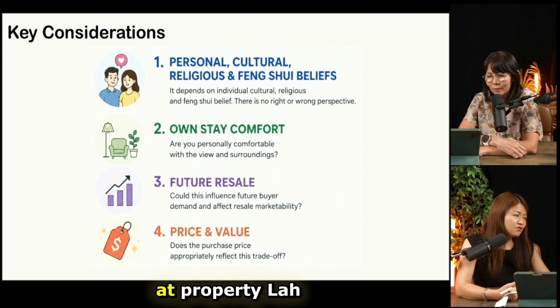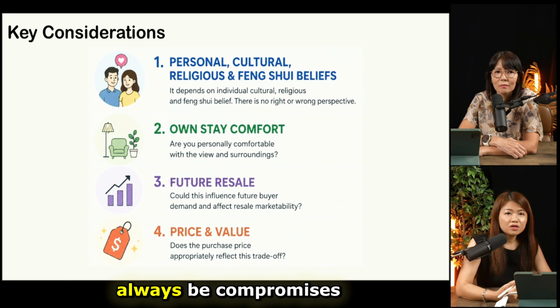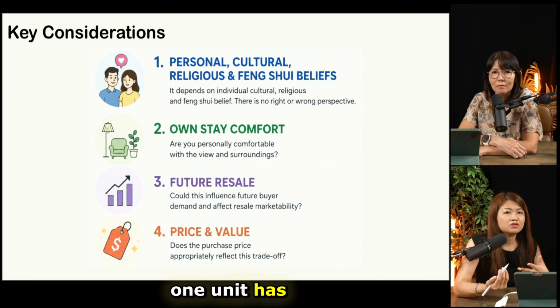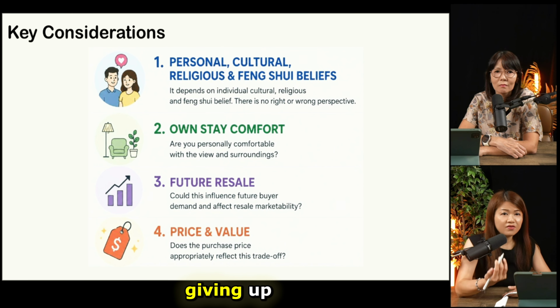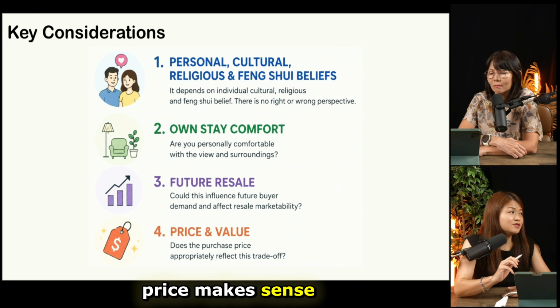And that's really how I look at property. And there will always be compromises. One unit has west sun, another faces a road, so you just need to understand what you are giving up and what you are getting in return and whether the price makes sense for you.